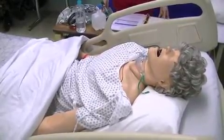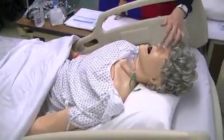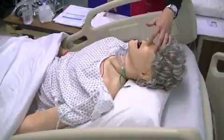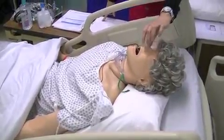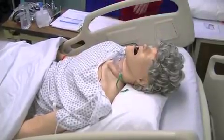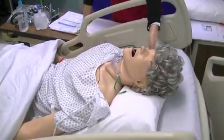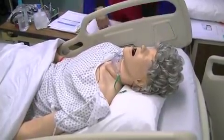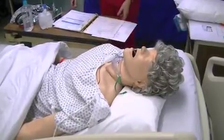We're going to use the nasal cannula, but we're going to assess first. We're going to check for any obstruction to the nares by having the patient alternately blow out of each nostril, and make sure the airflow is correct. We're also going to look behind the ears to make sure there's no skin breakdown. And put the rail down so we can reach the patient a little better.